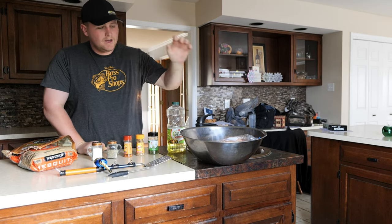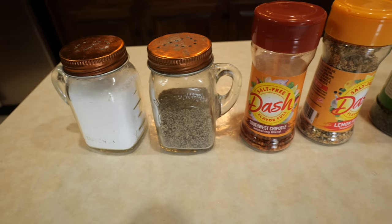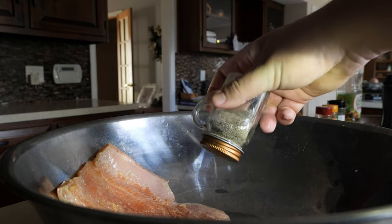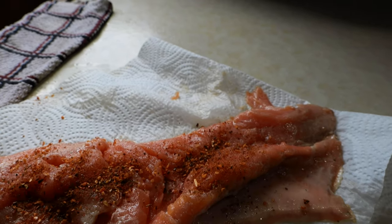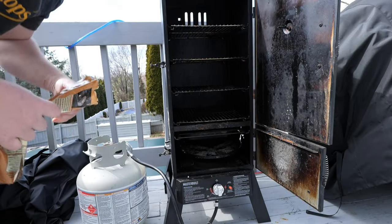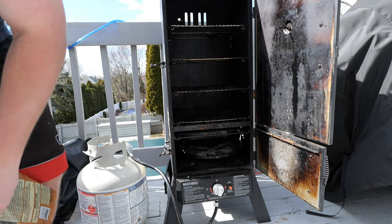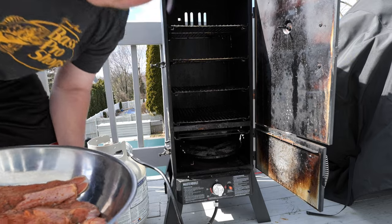Alright guys, we made it back in the kitchen now. My palominos have been sitting overnight in a brine. I got a few different seasonings right here, some wood chips and some olive oil. And that's all we need to start smoking on the smoker. So stay tuned. Alrighty guys, got some pecan wood chips and some mesquite wood chips. We're gonna put those in the bottom, start this baby up, and then we got our palomino fillets all seasoned, and then we're just gonna let them smoke. Stay tuned.